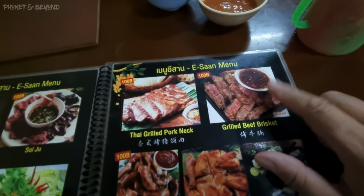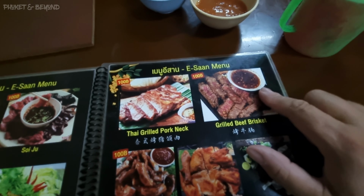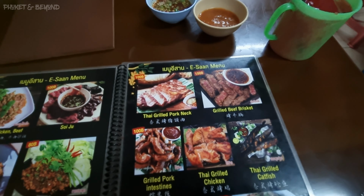We've decided to order the pork set tonight. We was going to order the pork and beef like we did in Buriram, but we've decided to order just the pork and order a separate order of a grilled beef brisket. So that won't be going in the pot. We're going to eat that separately, just for a change. But as you saw, they have pork, they have beef, they have mixed sets, so it depends on what you really want.